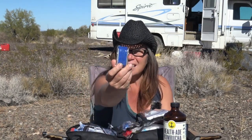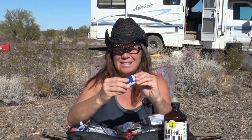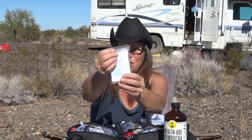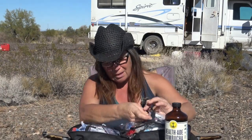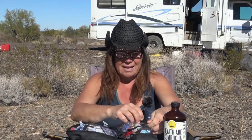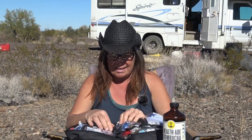There's this, which I think is probably like a tourniquet maybe, or just some kind of, I'm not gonna open it because this is the one I'm gonna give away, but maybe a sling or something like that. I don't know, probably multi-use. Two Mylar blankets, so two first aid blankets. I think two, yeah. And they zip up, so everything stays nice and neat.